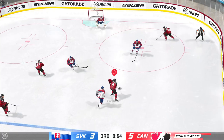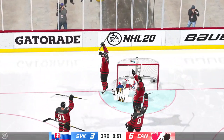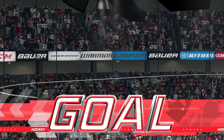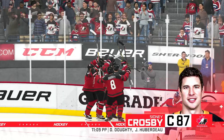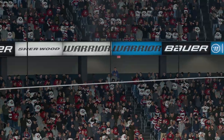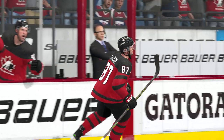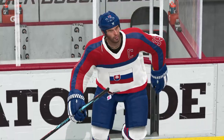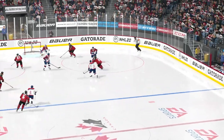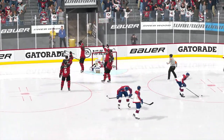From the point, looks to make something happen. He scores! Putting the special teams tonight. The extra work they've done, the way that they've moved some people around, has helped them cash in more than once on the power play. No way sometimes for the goalie to catch up to the pass. It's too quick. It's one-timed into the net.